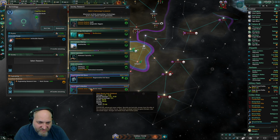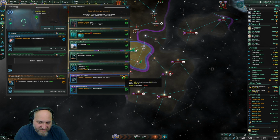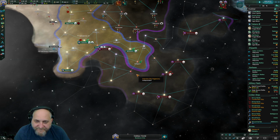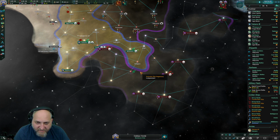We're going to go for that Gene Warrior army now, I think. Let's snag regenerative whole tissue first, because it'll be closer. And we still, all right, it'll be fine. And I still don't understand this. I don't understand why they're at 12% and why we're at 15. Like, I don't get it. They've done nothing to us.